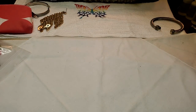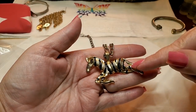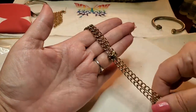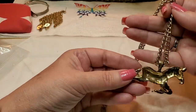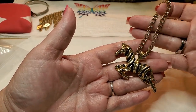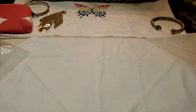Okay. Oh, look, it's a horse. Oh, no, it's a zebra. Gold tone zebra. It is wearing right there. Enamel stripes. Gold tone chain that has seen better days. Yeah, this is going to go in a craft lot. It's really cute, though. It's a shame. Somebody really loved it. So that'll go in a craft lot.